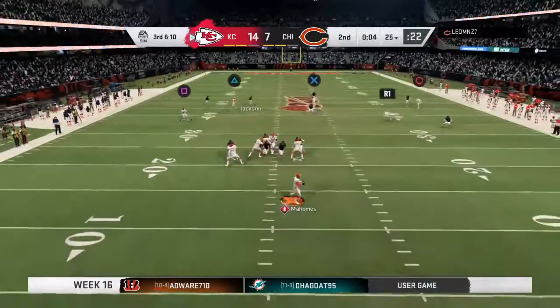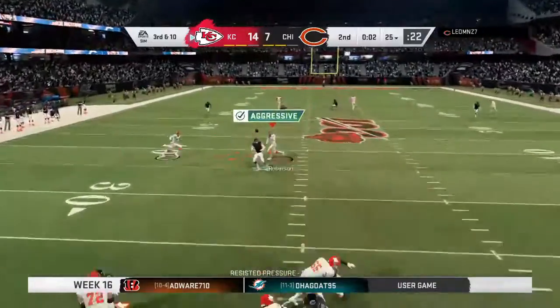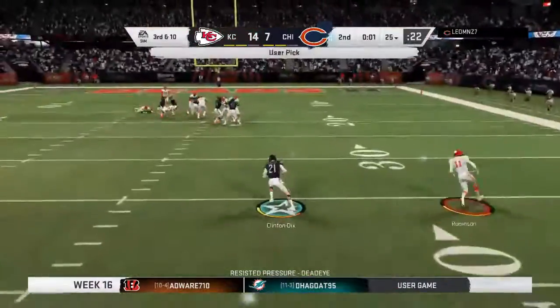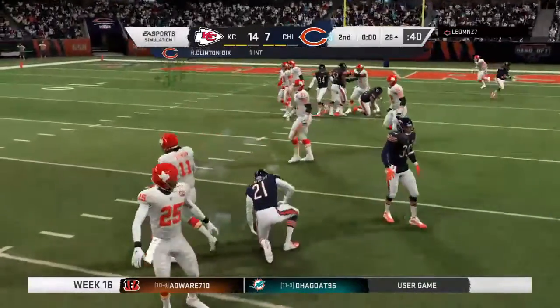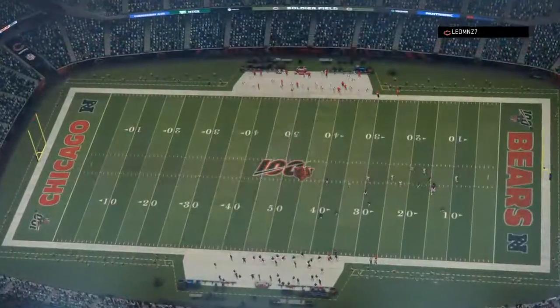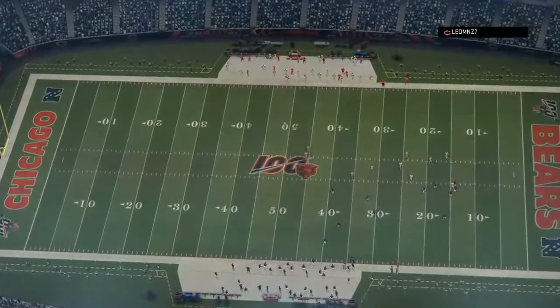From the gun, it's Mahomes. Trying to get it to Robinson, and it's intercepted. Then it's Clinton-Dix with a pick. And he brings it back to right around the 26-yard line.